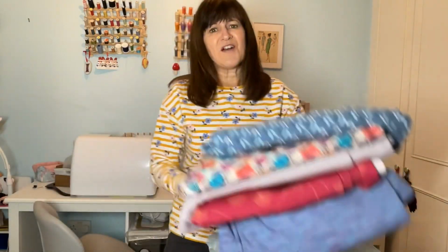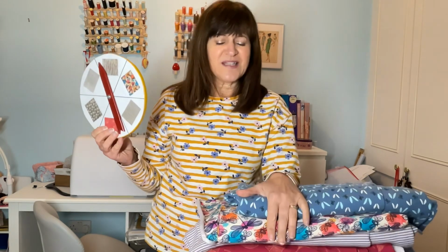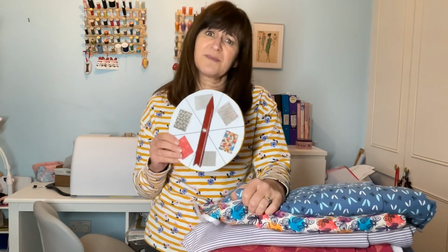So these are the fabrics that I have chosen to go on the new revamped wheel. I'm quite excited because I love all these fabrics, but I just need to push myself to make something different with them and certainly get them sewn up, because if I don't sew them now in the next couple of months, there's no point. They're just going to go away again for another year and I'm going to be in the same position.